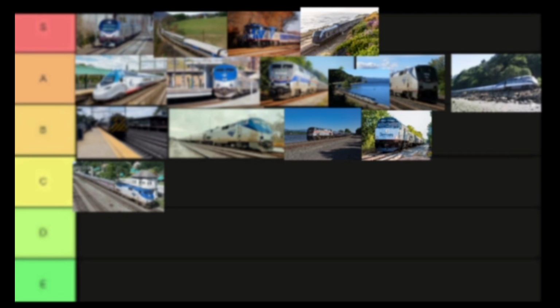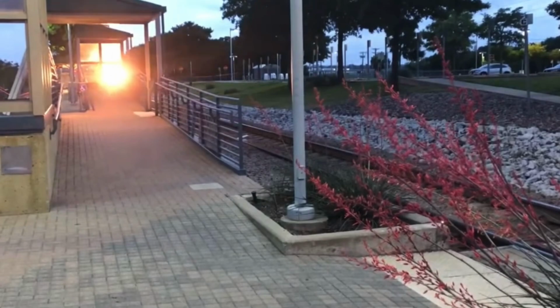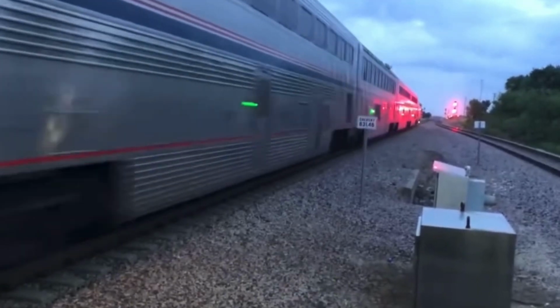My turn. Coast Starlight. Ooh, the Coast Starlight? I like that one because it connects with Trinity Railway Express, so I'm going to give it an A. A. All right, Texas Eagle? Yeah. All right, Texas Eagle. I'm gonna give it a B because Texas is so damn boring. I'm gonna give it a C.